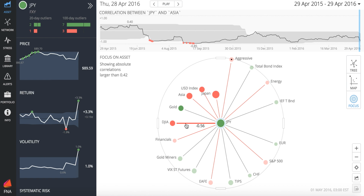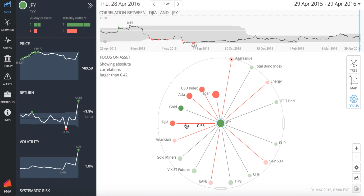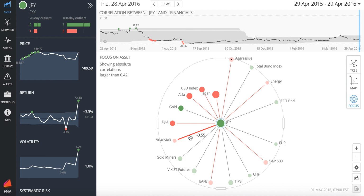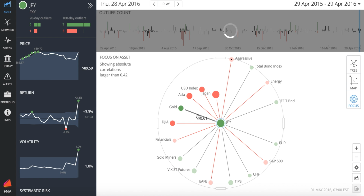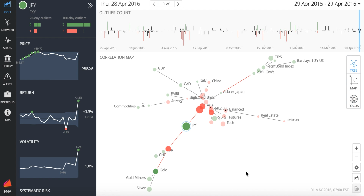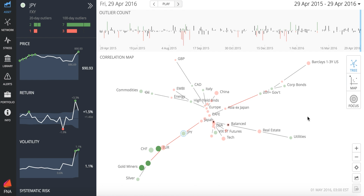There's also negative correlation with the Dow. So this correlation is quite significant, negative 0.56, and a strong negative correlation with financials, negative 0.55. There is a positive correlation with gold. That correlation is 0.61, and we can see that correlation even increased to 0.67 the following day. We can see that on Friday, the Japanese yen followed up with another day of appreciation. So this is quite to a new 100-day high.